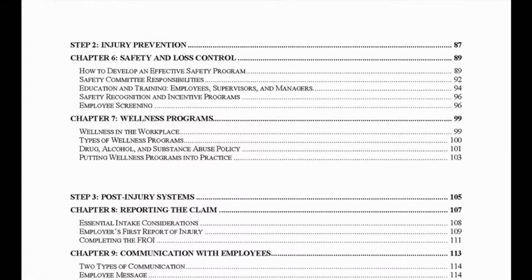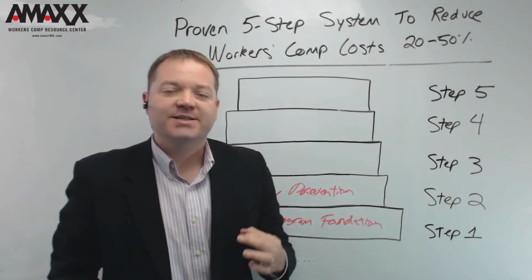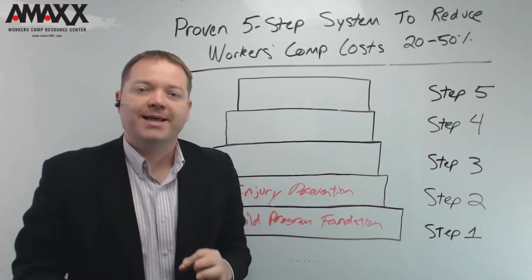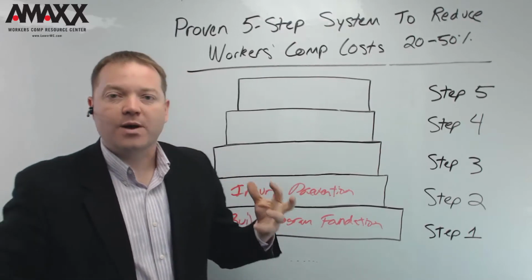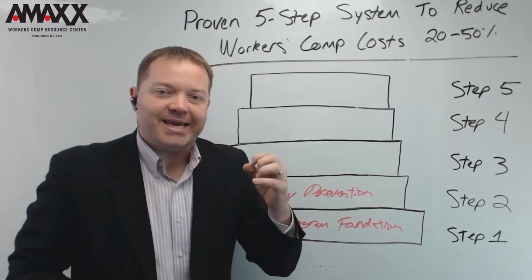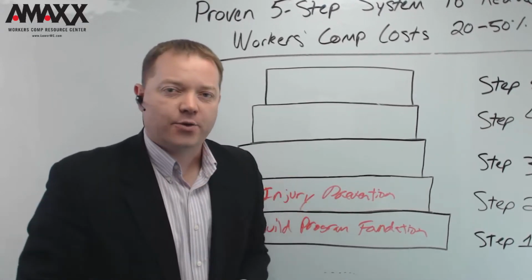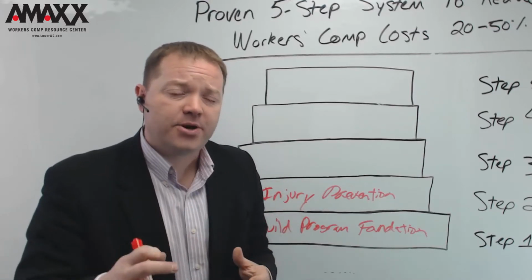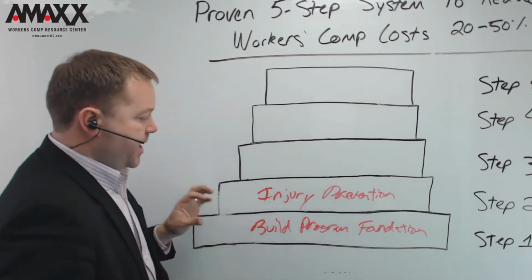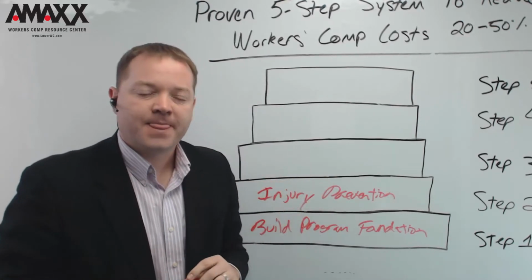Step number 2 then is injury prevention. The least expensive work comp claim is the work comp claim that never happens. Injury prevention includes safety and wellness. And safety needs to be equal in priority to quality and production at your company. A hugely important piece to prevent claims from ever occurring in the first place.